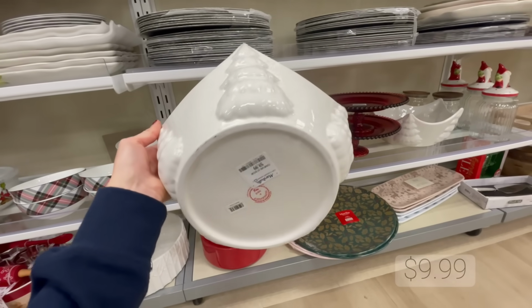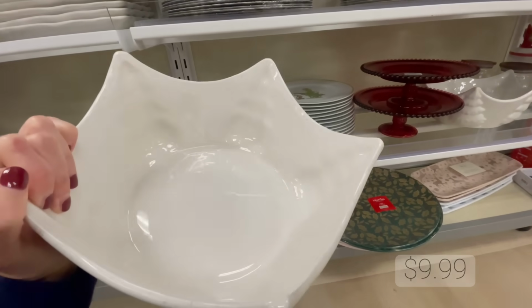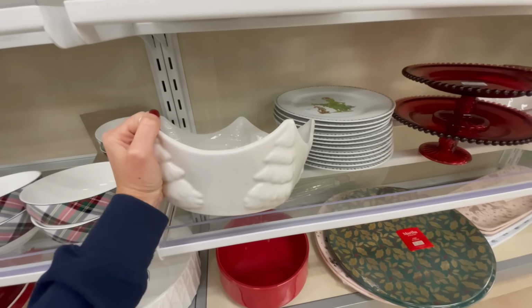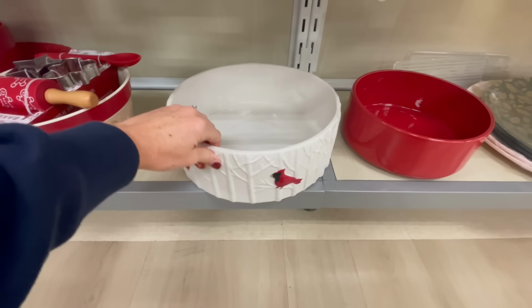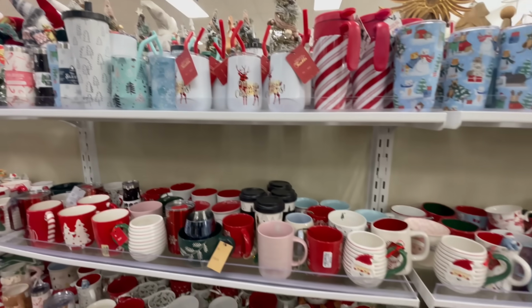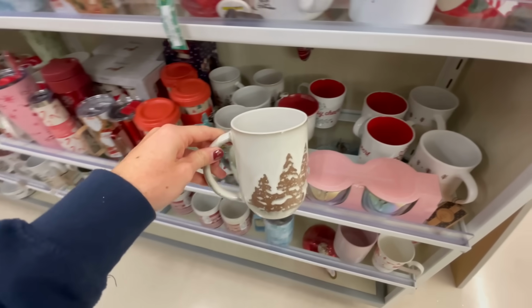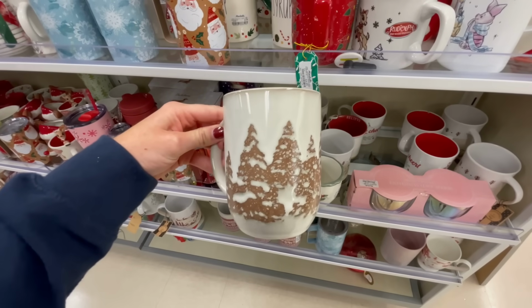It was really reasonably priced, and I thought that this would be great for popcorn or salads or even a little bread basket. They also had this adorable hand-painted cardinal one, and I've also seen both of these at TJ Maxx as well. Another thing that just makes this season a little bit more special is drinking from a holiday mug, and they had some really cute ones here.